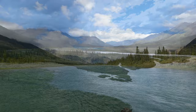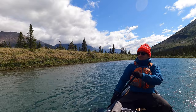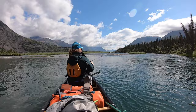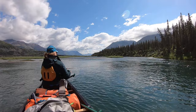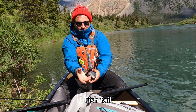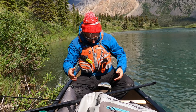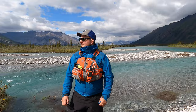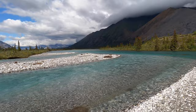Pictures are not gonna do it justice. Ooh, Hillary's going for the big grayling. It's not going to capture the color of the water, but it's like emerald blue, like a bright, bright turquoise blue.